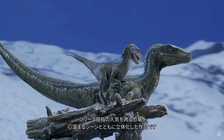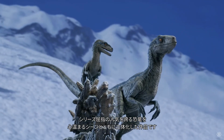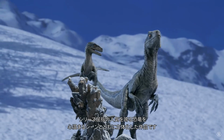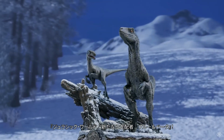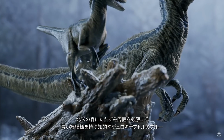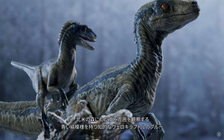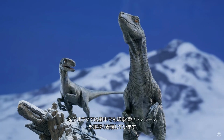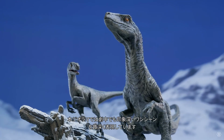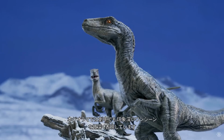Prime 1 Studio is incredibly proud to bring you a heartwarming vignette into the life of one of the saga's most fan-favorite dinosaurs, Jurassic World Dominion, Blue and Beta. In this impressive and quaint diorama from the blockbuster movie, the highly intelligent Velociraptor Blue, named for the telltale, unique blue stripe along her body, stops in a North American forest to survey her surroundings.